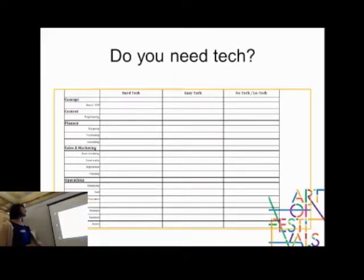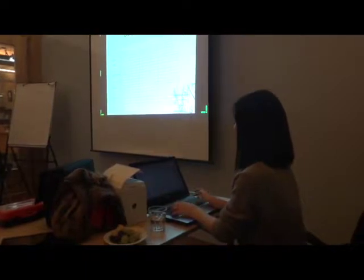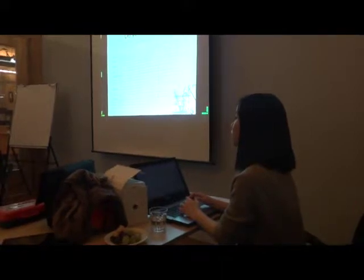And then no tech or low tech. I think it's important to bear in mind which functions of the event planning and delivery process you don't want to go towards technology for, because it just means that you won't waste your time trying platforms and things like that. Okay, let's try that.